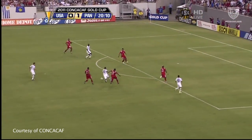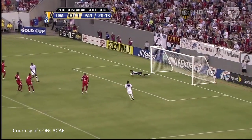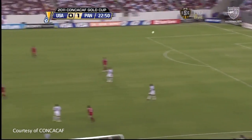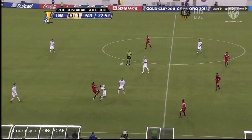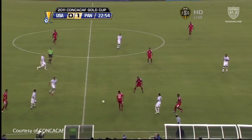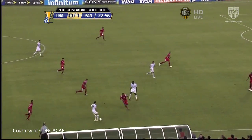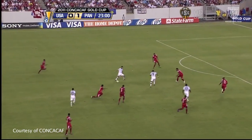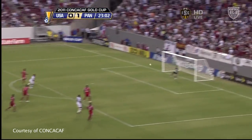Agudelo. Donovan to his right. Agudelo with his left foot gets it off and into the save. On that side, Panama likes to tuck into the middle, defend centrally, and then push wide. If the ball switched quick enough and Clint Dempsey caused that outside back to have to make a decision, those overlapping runs are going to be on. Donovan trying to get to Dempsey. Agudelo now to Dempsey. Dempsey!